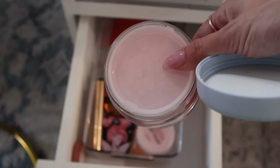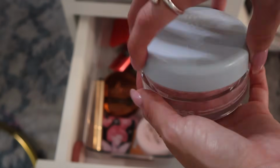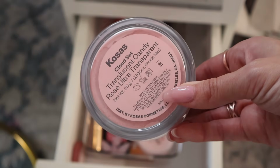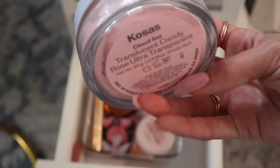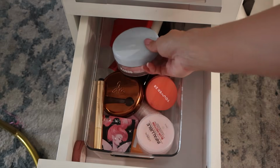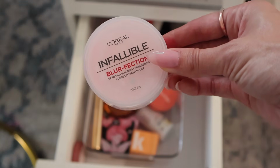I really struggled to get product out of the packaging, and I don't know. It's fine. Honestly, just the packaging drives me crazy. Not gonna lie to you. But especially because it's so big, I don't particularly want this in my travel makeup bag. So that's gonna stay. But what I did get was from L'Oreal. This is the Infallible Blurfection.